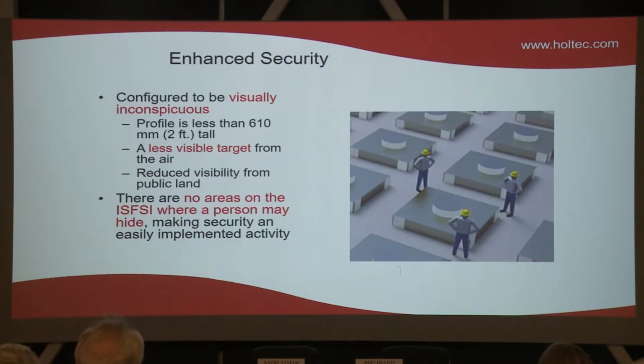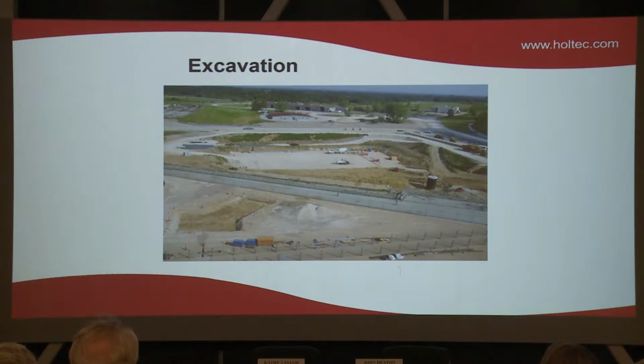So it's configured to be visually inconspicuous. There's a 2-foot cap on the top of it, and it weighs, I think, about 4 tons, and so it's not going to be removed very easily. And people just can't hide on the site. So this is just quickly to show you how it's done.